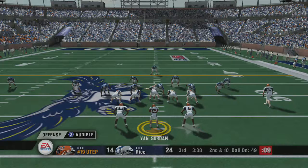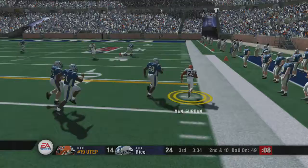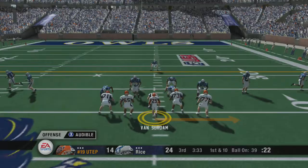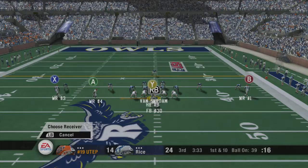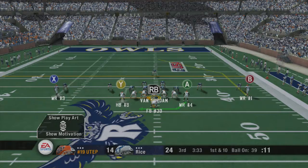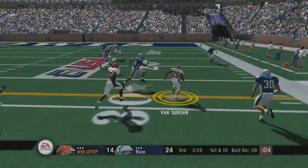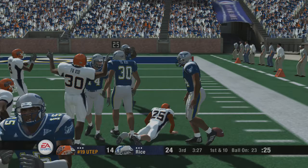Drops back to pass. Now he's scrambling. He keeps it. He's out of bounds at the 39-yard line. With the carry, gain of 12 on the play. First and 10. Ball on the 39-yard line. UTEP comes out in a double wing. He's changing things up. They'll throw on first down. Looking. He takes off. He's got an opening. And he's tackled at the 23-yard line. Gain of 16 on the play.